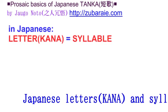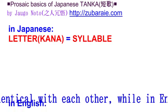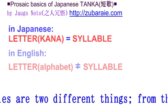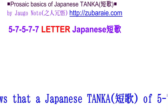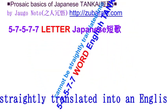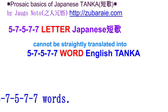Japanese letters, kana, and syllables are identical with each other, while in English, letters, alphabets, and syllables are two different things. From this, it follows that a Japanese tanka of 5-7-5-7-7 letters and syllables cannot be straightly translated into an English tanka of 5-7-5-7-7 words.